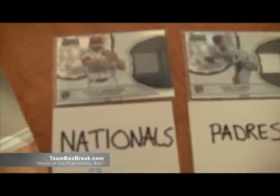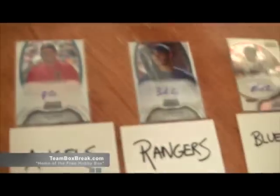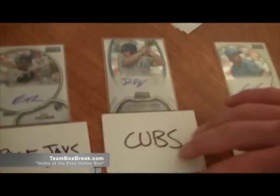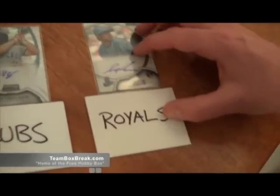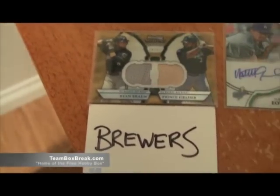Recapping the hits. Coming down here, there's a pretty loaded box here. Nationals, Danny Espinosa. Padres, the Lubke. Rockies got the auto. Angels got the auto. Here's the stack of Team USA. Thank you, Scott. The dual auto for the Rangers that come. Blue Jays for the Tames. Dan Vogelbach for the Cubs. We always get one of those. Aaron Crow, refractor for the Royals. Brewers with the gold dual bat box loader.